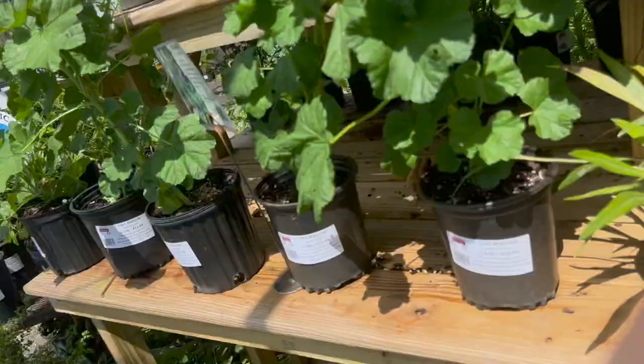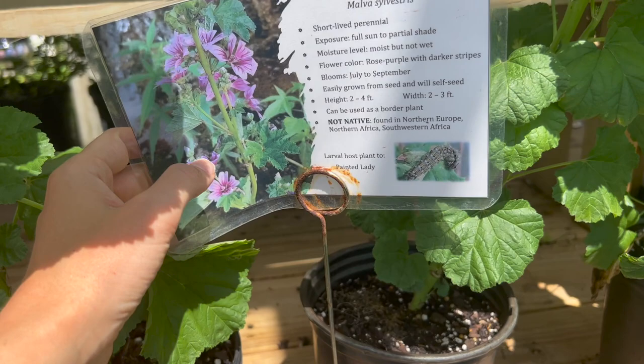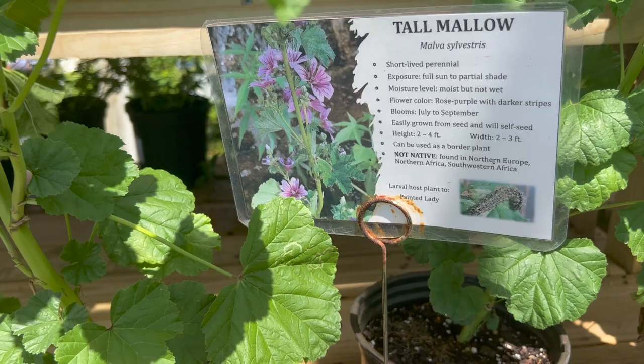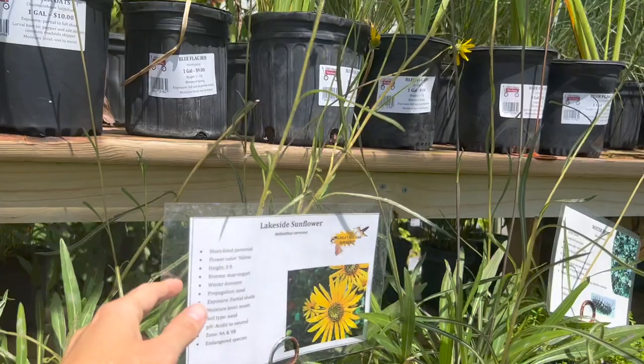Tall mallow. Oh, short-lived perennial. And if you don't know a lot about native plants, if you're gonna purchase in person, they're so great about doing stuff like this. So you can just quickly get an idea of some things that you can do without being a plant expert. There's those river oats again. I want those. Who's this? Lakeside sunflower.